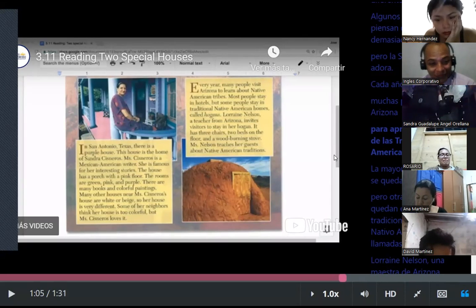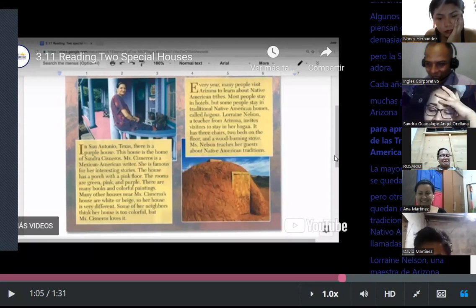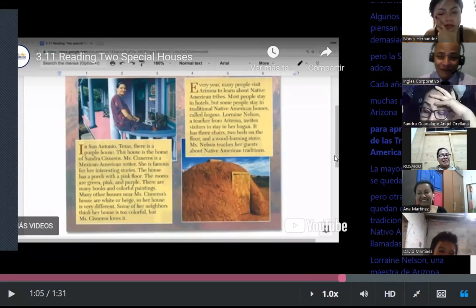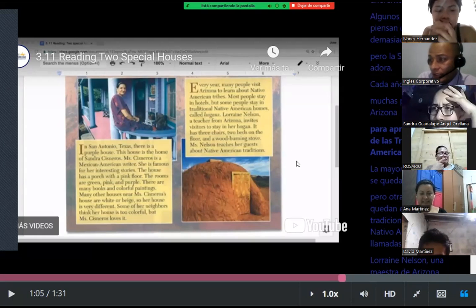Do you like her house? Do you like Ms. Cisneros' house, guys? Yes, I like it. You do? Why do you like it? Colorful. It's a little crazy house, don't you think? Imagine a house like that in El Salvador, right? Purple, pink floor. Green, yellow, pink, purple. Oh my goodness. Okay. If you like it, you like it, right? We have to respect your likes. Okay, let's go with the next one.